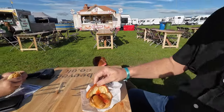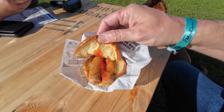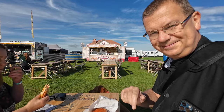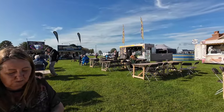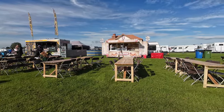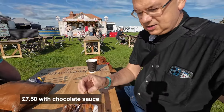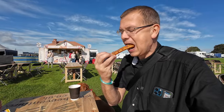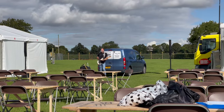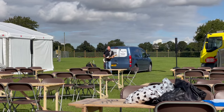£5 for a sausage bun. Just one sausage. Some of these churros. Give it a try. Mmm. Very nice. You do something wonderful.